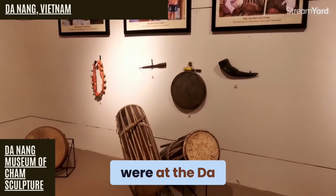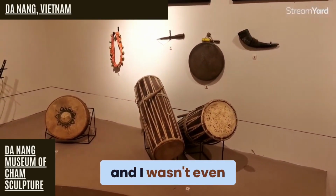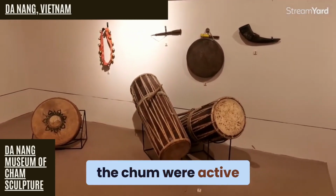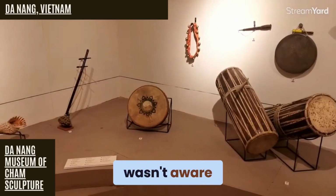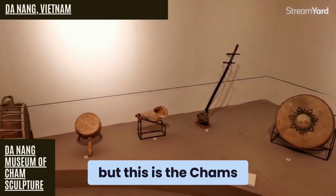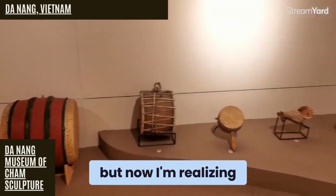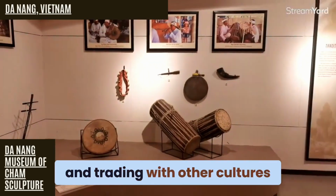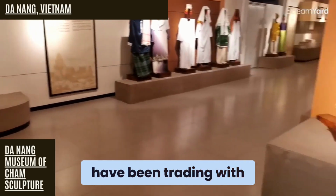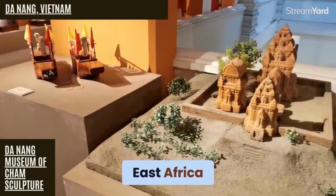I remember when we were at the Da Nang Museum, we talked about this, and I didn't know when the Cham were active. I wasn't aware, so I was thinking it was Viet culture, but this is the Cham, so they weren't. I've read that they were a big empire in the area, but now I'm realizing they were actually active and trading with other cultures. At that time, I guess they would have been trading with Islam in the Middle East and East Africa, maybe.